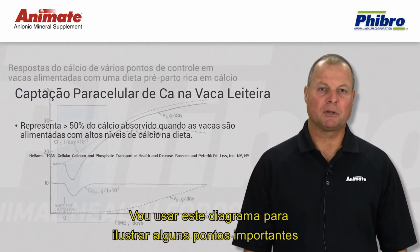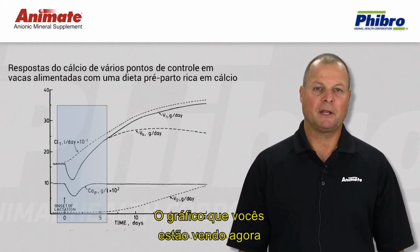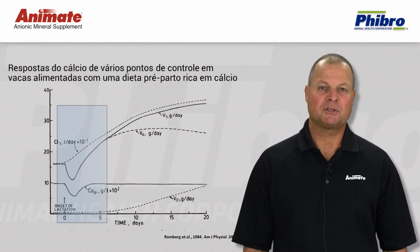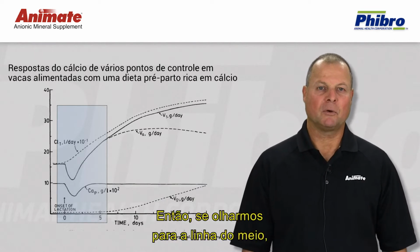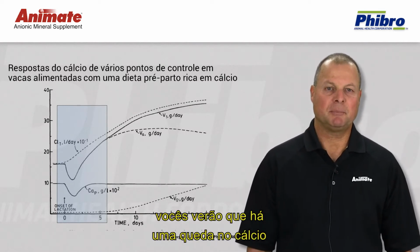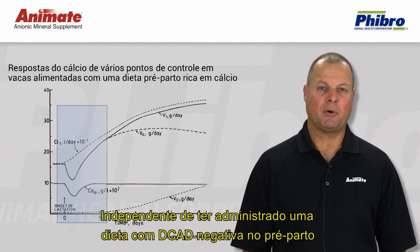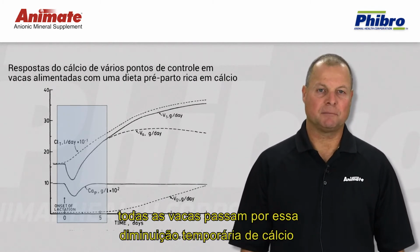I'm going to use this diagram to illustrate a few key points with regards to calcium metabolism during early lactation. The graph that you are looking at now is from work presented by Dr. Charles Ramberg from the University of Pennsylvania Vet School. And this diagram depicts the time points in which these individual events occur. So if we look at the middle line, you'll notice that there is a dip in calcium 3 to 4 days postpartum. That is a natural occurrence, and irrespective of whether you feed a negative DCAD diet prepartum or a non-acidified diet, all cows go through this transient depression of calcium in early lactation.